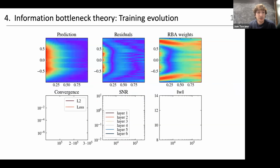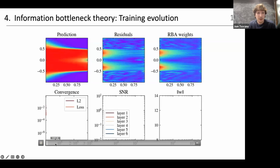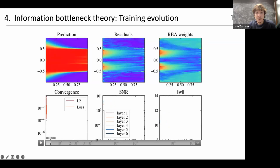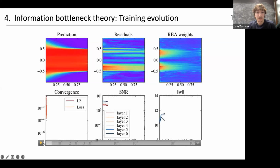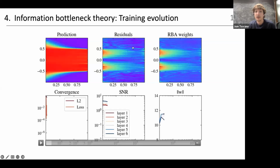So I have some more videos to show, and I hope at least that I will clarify your previous points here. So first of all, let me explain what we see here. I will pause it somewhere around here. Okay. So this is the prediction, how the prediction looks during the process of training. Bottom left is the convergence of the L2N loss. Middle top is the residuals here. Below is the SNR phase transition. Top right is the RBA weights. And bottom right is the network parameters.